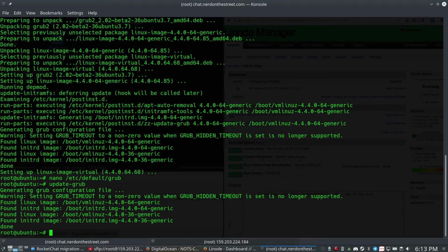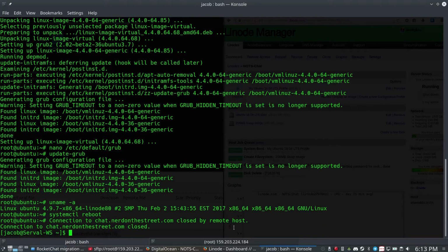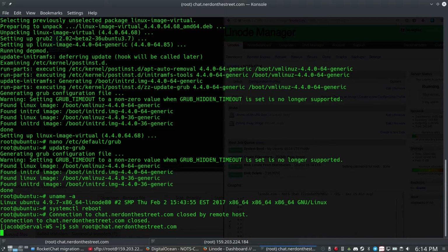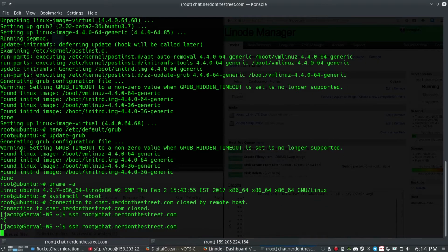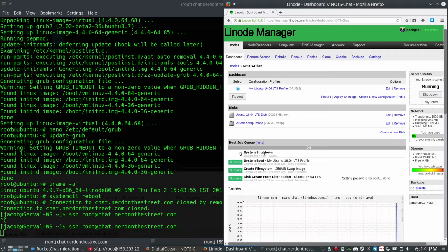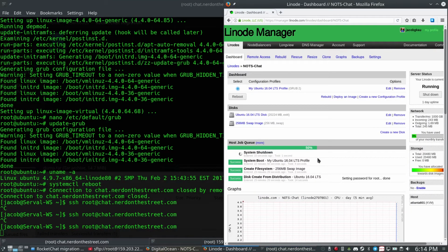And by the way, before we reboot, we're going to run uname -a, and you can see that the kernel we're running is this -linode version. So we're going to systemctl reboot. Okay, and so that's going to reboot now. We'll wait a few seconds, and we should see what's going on in our manager page here. Or maybe not, I don't know. If we try and SSH in again, is it going to do anything? I'm just going to click shutdown on the page here. So system shutdown, entered right now. Alright, system shutdown is going through, it looks like.